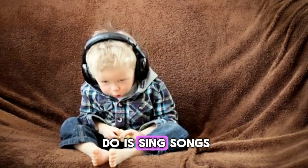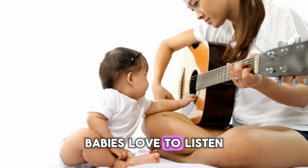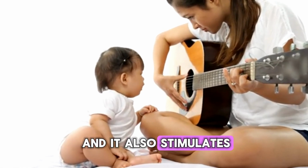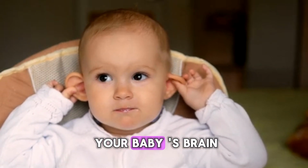Another thing you can do is sing songs while you're doing all these different things. Songs and rhymes help babies learn language. Babies love to listen to the rhythm of songs. It helps soothe them. And it also stimulates their brains. So singing songs while you're doing all this is an excellent way to stimulate your baby's brain.